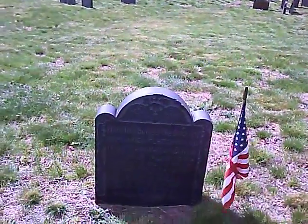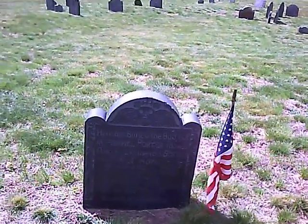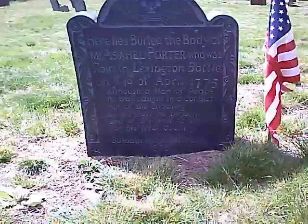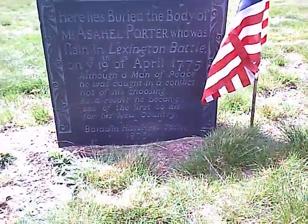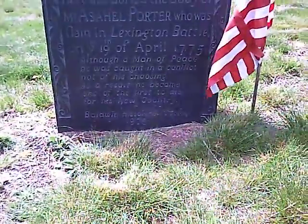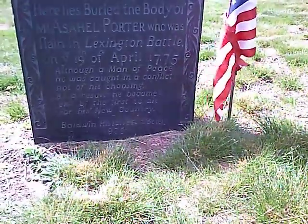Here buried the body of Mr. Asahel Porter, who was slain in Lexington battle on the 19th of April, 1775. Although a man of peace, he was caught in a conflict not of choosing. As a result, he became one of the first to die for his new country, Baldwin Historical Society, 1975.